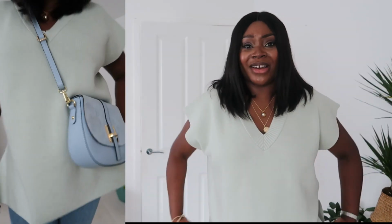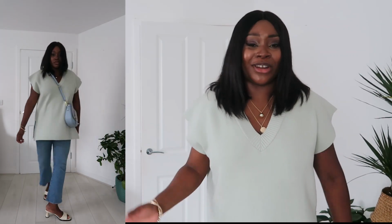I really, really like them, and as they've been so worn in, they're really comfortable. They feel like I'm wearing jogging bottoms, and I just think this is quite a nice look. I would wear this to the pub on a Sunday. I've got a little kitten heel on. I think it's a nice look, and I really like this.